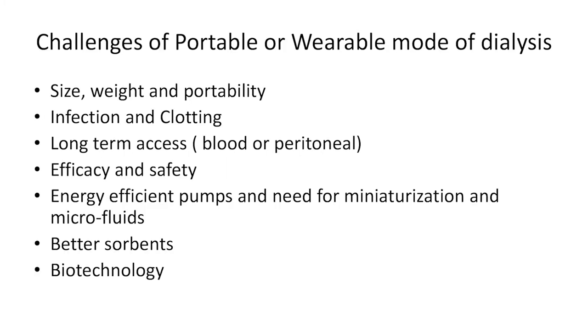So what were the challenges in developing portable dialysis? We do now have portability in the form of PD and home hemo, but it is still bulky and large fluid volumes are needed. Even with PD, patients can take their machine when they fly. One of my patients is flying to Italy, and he can either take his machine or take his fluids. The fluid will be shipped by FedEx wherever they go, but they can only take the machine. And then there are problems with clotting, long-term access, and really the biotechnology, the technology that we can efficaciously use.